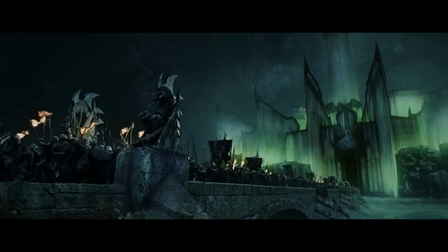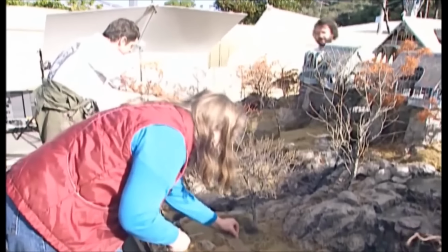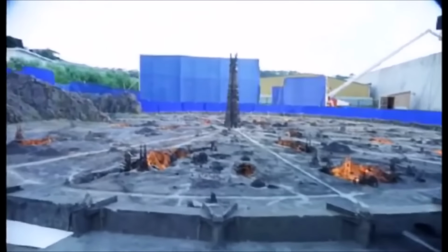So, Gandalf, you tried to lead them over Caradhras. One of the biggest things that sets Lord of the Rings apart is the fact that they filmed most of the crazy big spectacular stuff for real using miniatures, but not just regular miniatures, massive miniatures. Big minis. Let's take a look at one of the most incredible miniature shots in the entire series here.